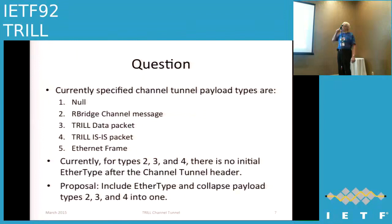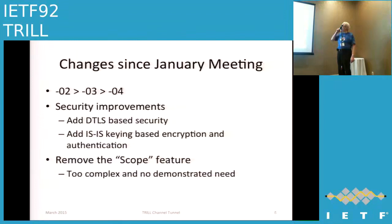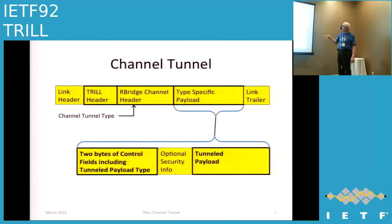No, if you can back up 2 slides, I think. Yeah, here. If it's a channel tunnel message, maybe I should have had another little thing down here with an arrow. The payload type, which is currently 0, is reserved, and it's 1, 2, 3, or 5, and then 6 through 15 is reserved. You realize that's a little field in here. So the channel tunnel payload type is a field inside these 2 bytes.